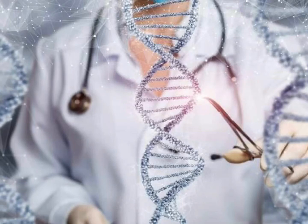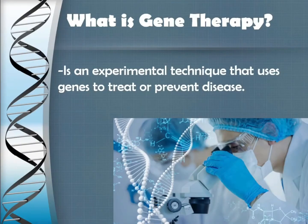Nowadays, there are a lot of diseases that cannot be cured, but because of gene therapy, there's a way to somehow cure the diseases. Gene therapy is an experimental technique that uses genes to treat or prevent disease. In the future, this technique may allow doctors to treat a disorder by inserting a gene into a patient's cells instead of using drugs or surgery, because some diseases are caused by errors or mutations in specific genes.